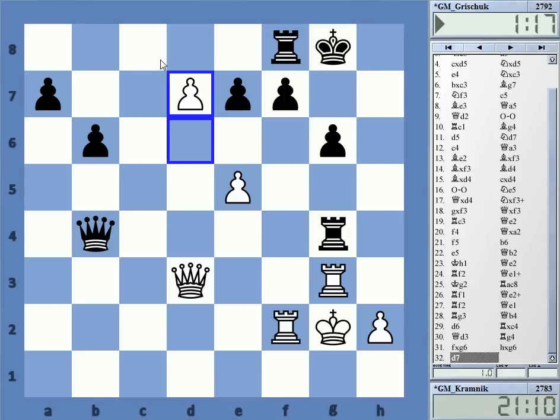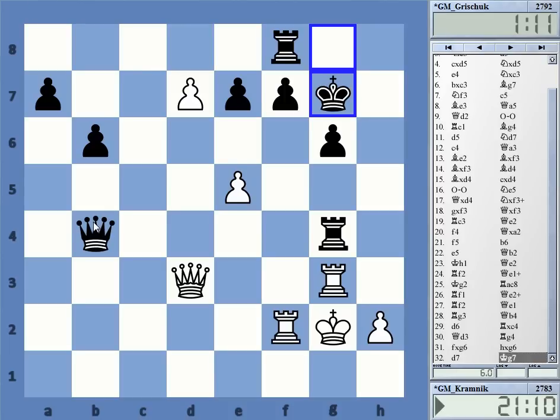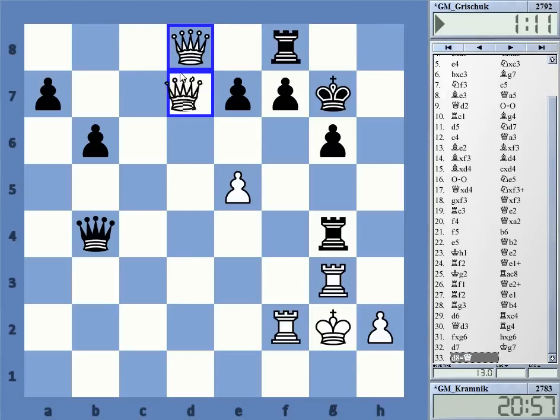It seems that after d7, black actually must allow the promotion with a move like king g7. This is, however, not 100% clear. I guess white should win, but I'm a bit reluctant to call it completely winning. It is still very tricky.